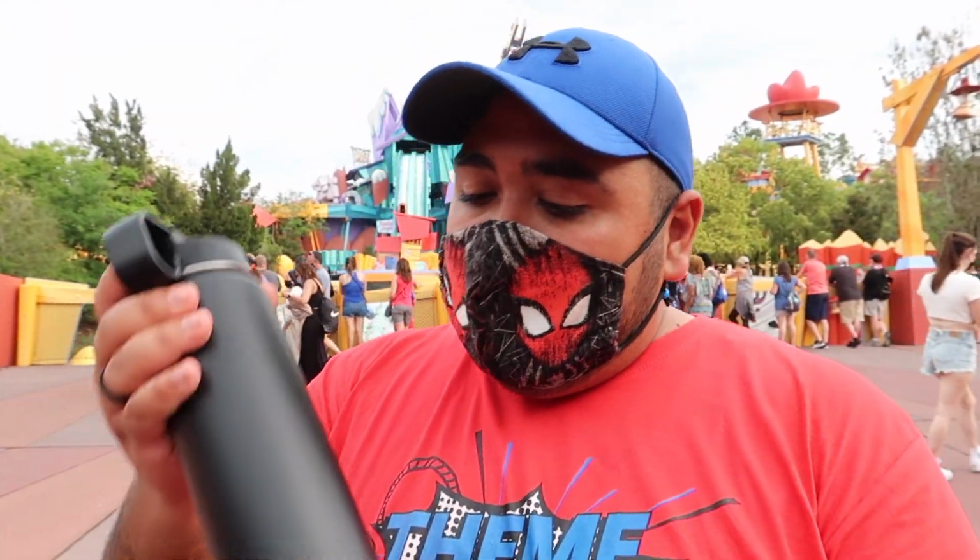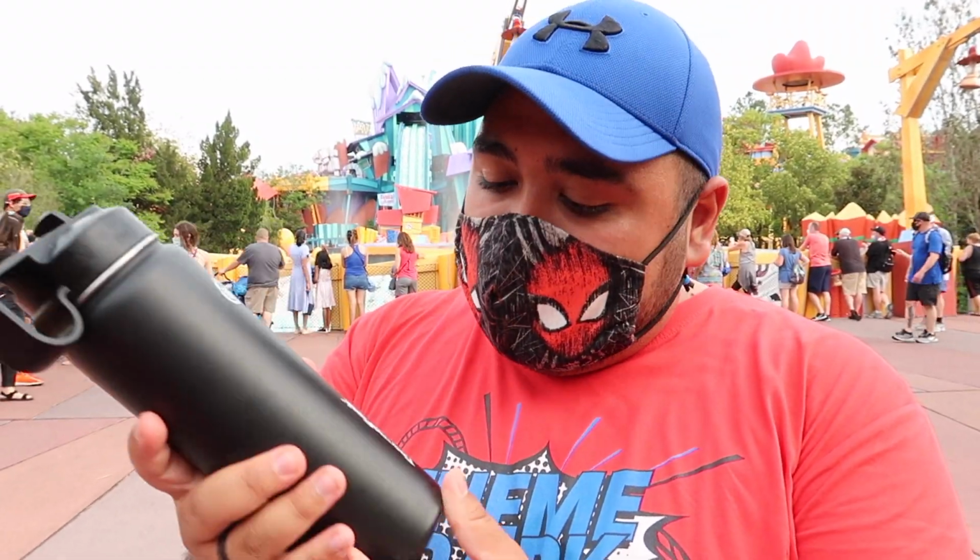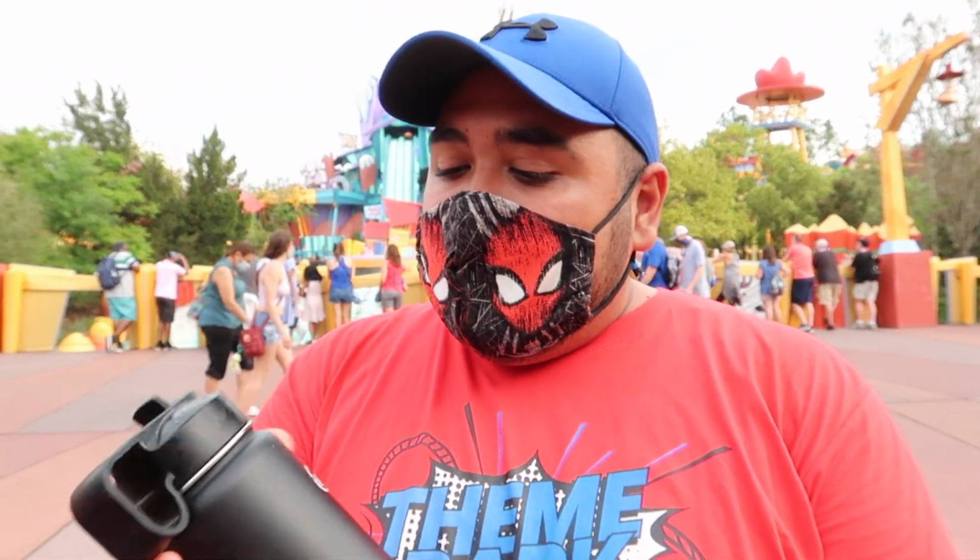Now, while we are on the topic of water, another tip that I have, which is tip number 4, if at all possible, bring a reusable water bottle, more specifically a metal water bottle that's got a little bit of insulation for it. It's also a very cheap option compared to getting a souvenir cup at Universal Studios. If you don't want to spend the money on a souvenir cup and just want to stick to water, bring one of these metal bottles.